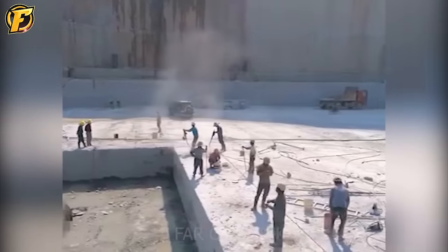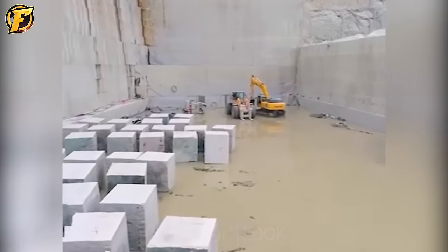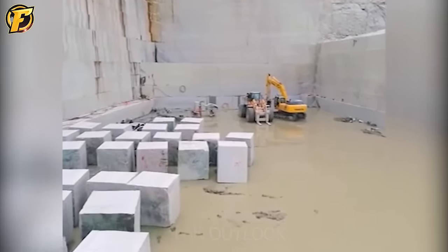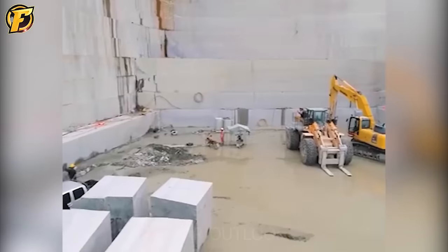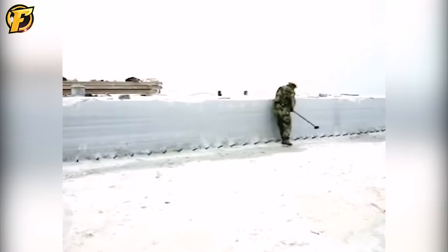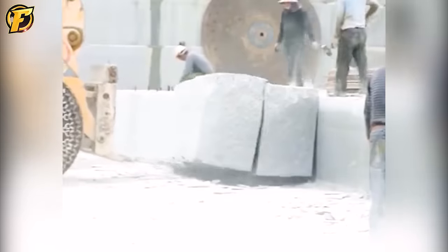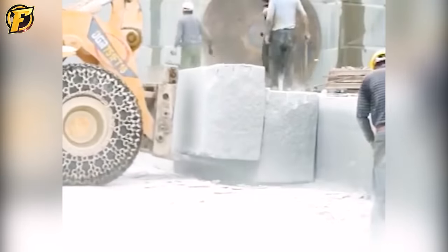Mining granite is a job that requires precision and sophistication. Experienced craftsmen must work with this saw to ensure that the blocks are cut to the required size and shape. Overall, this giant saw is one of the great engineering inventions in the modern quarry industry.